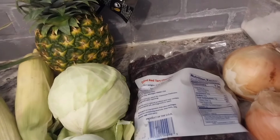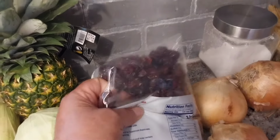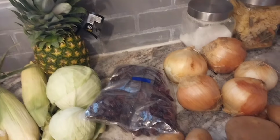Now back here, I've got some dried cherries. These are really good for baking and lots of other things. You will really enjoy it. I'll probably give these to Miss Brenda. Maybe she can make some wonderful cookies with that.